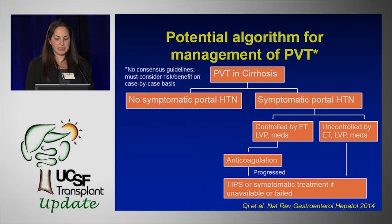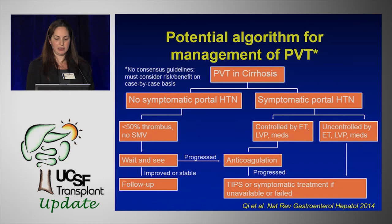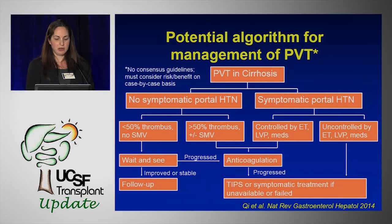In patients without symptomatic portal hypertension, if the thrombus is less than 50% of the portal vein and does not extend to the SMV, then it's reasonable to wait and see, because a sizable minority of patients with a partial portal vein thrombosis will actually spontaneously recanalize. If it improves or is stable, then you can just continue to follow them. But if it progresses, then consider anticoagulation. And in a patient with greater than 50% thrombus, with or without SMV extension, I'd consider anticoagulation.